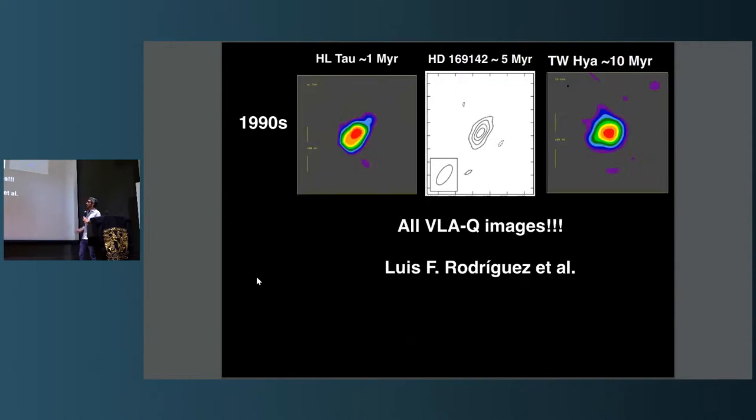We started in the 90s, and Luis Felipe Rodriguez was actually a pioneer in the observation of protoplanetary disks with the VLA, which was not built as a millimeter interferometer, it was built as a centimeter interferometer, but we realized that we can observe this. And these are three disks, three different ages. And these are VLA images, some of the earliest resolved images of protoplanetary disks. And they don't look very, very exciting, but we were very excited at that time. This is what we were doing in the 2000s.